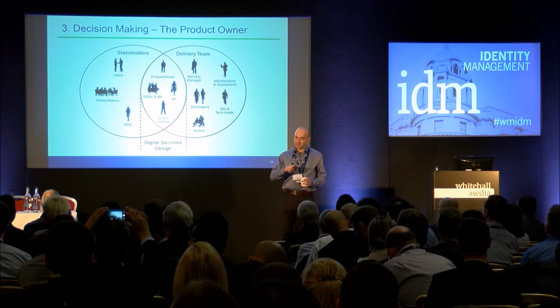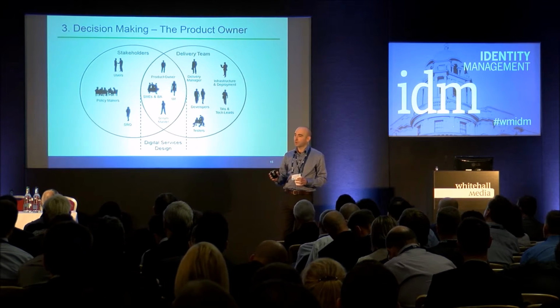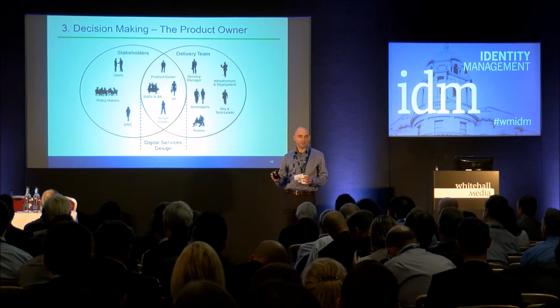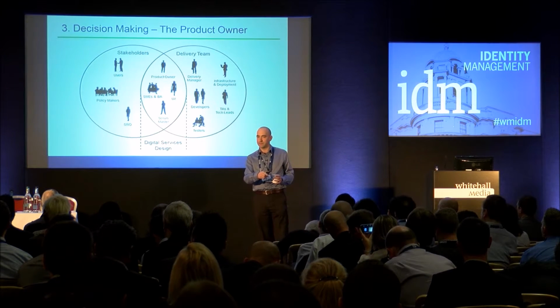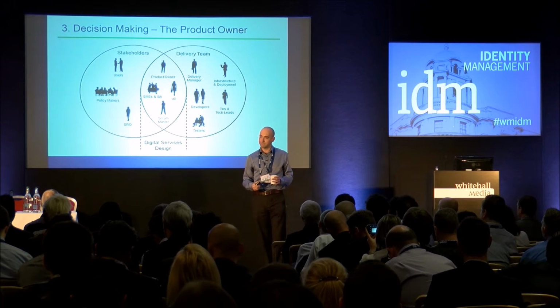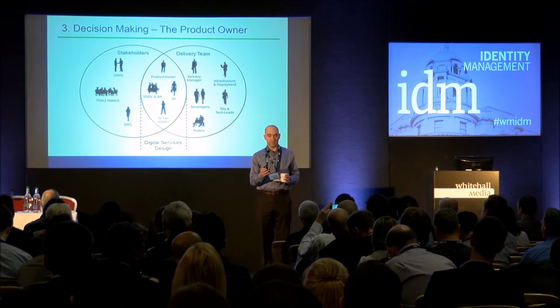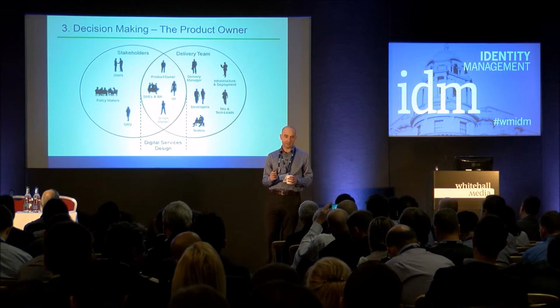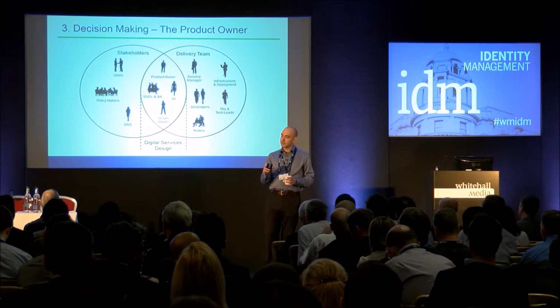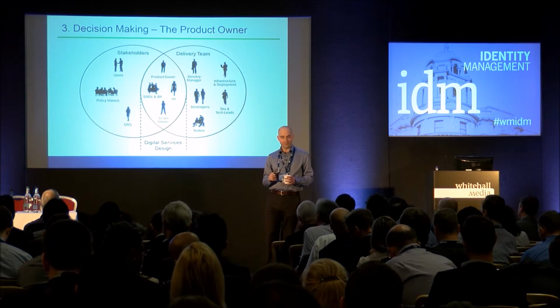Decision-making. So again, identity management projects I've seen, who is the decision maker? I think it differs in every project. I've noticed from the agenda, there are some where you've got identity management projects that are driven out of the security team. There's some projects where it's the business that are driving identity. I think we had a claim that HR should own identity in some organizations. Who actually makes the decisions about what it is that you're going to deliver?